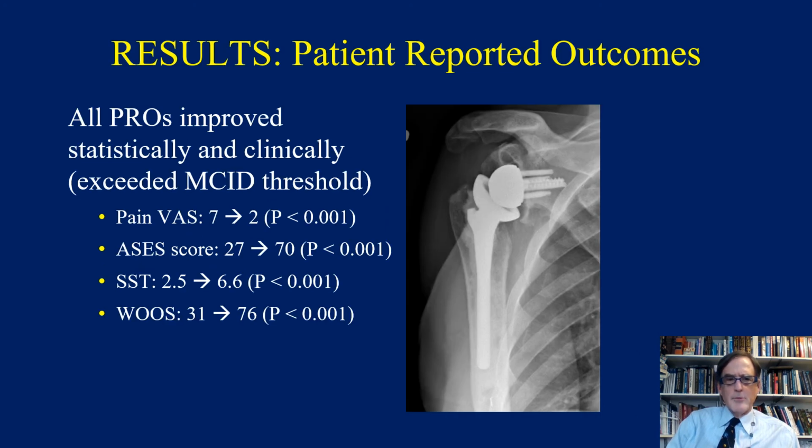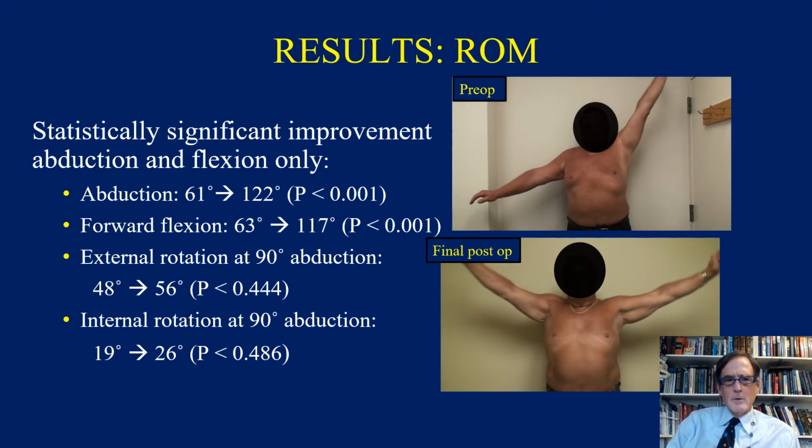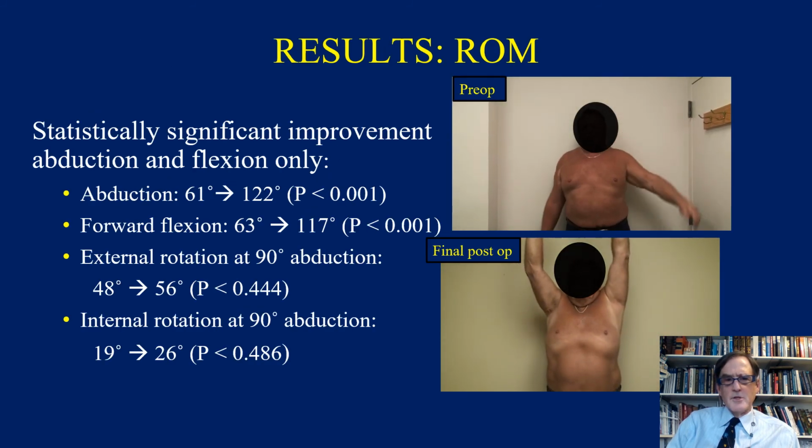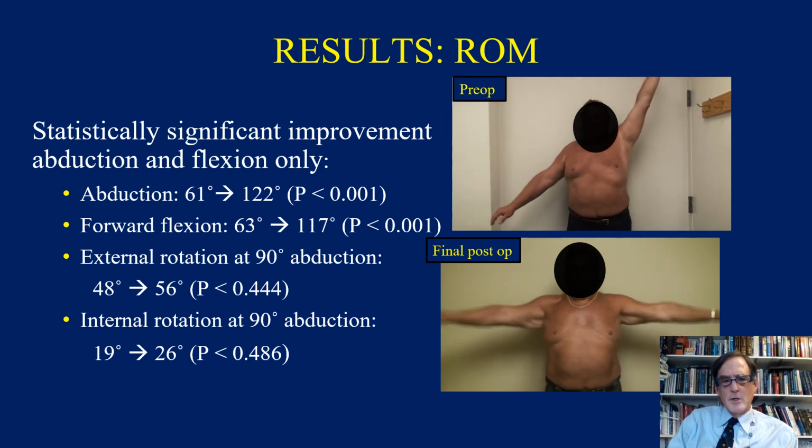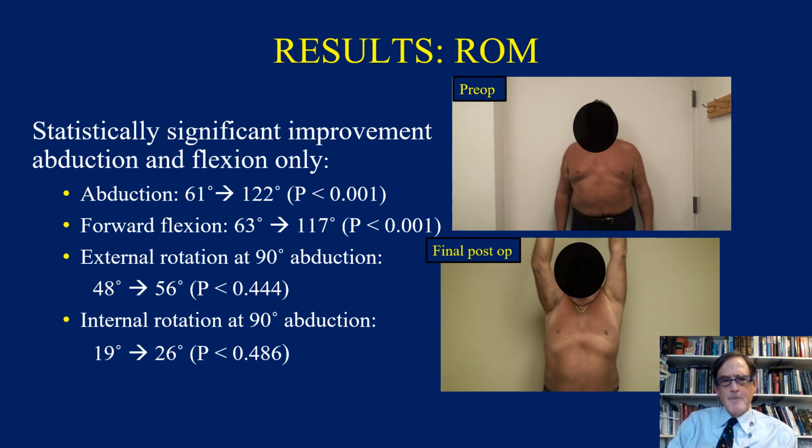All patients had both statistical and clinically significant improvements in their patient-reported outcomes, including the VAS for pain, ASES, SST, and the WOOS. Most patients had statistically significant improvement in elevation, but not so much in rotations.